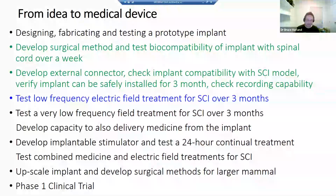Past these sorts of points, it's hard to plan exactly how we want to develop this because things can change. But my current thinking is that we want to upscale this implant to be the right sort of parameters to be installed in clinical patients. So we may use a large animal model for this, sheep or pig or something like that, just to try surgical techniques, because the human spinal cord and the dura is quite different, and it's important to really get these things right to find a really watertight way of installing this implant with the advice of neurosurgeons, which we're currently in initial talks with.